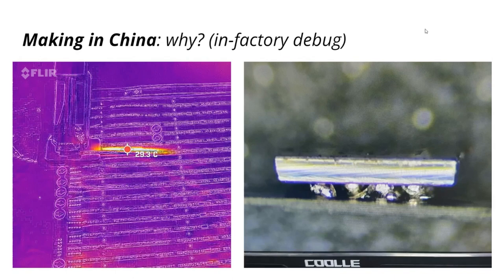But Shenzhen also has all those factories that I just mentioned, and it's actually extremely practical to be able to go there while they're building your device so that if there's a problem, well, you can debug it. So in this case, I was using a thermal camera to find a short. I had a couple of shorts with those tiny microcontrollers that I just mentioned. And it's very simple to fix. You just put a bit of hot air gun on it and it's done.